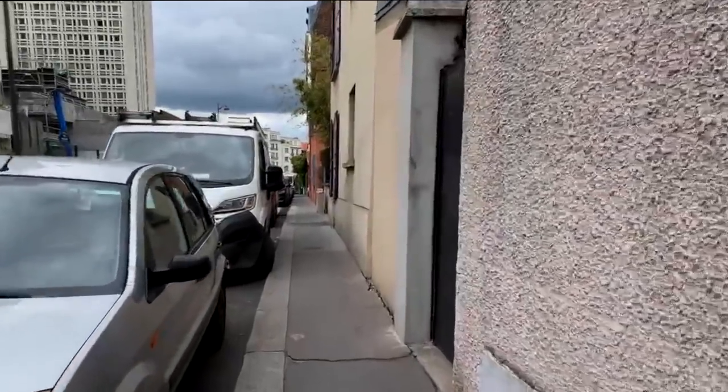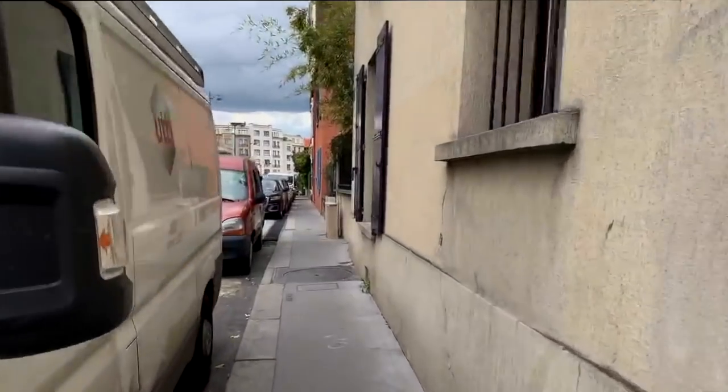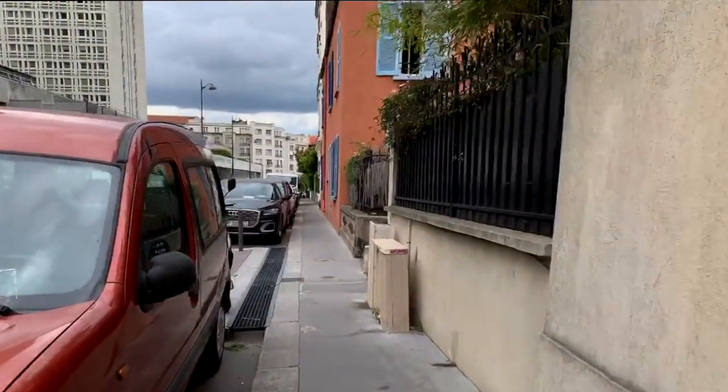And then when you get to the end of one, you can just wrap around and zigzag and loop your way all the way through. Again, there are like 20 of these little villas or these alleyways.